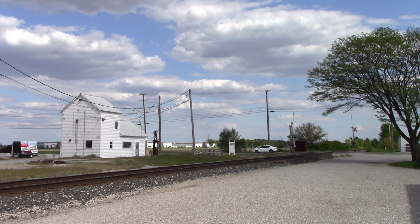The goal on this particular day was to catch CSX Q311 as it makes its way towards Avon, Indiana. As Q311 made its approach on CP Kyle, its consist revealed that this Avon-bound mixed freight was one of the most interesting trains in the area that day.